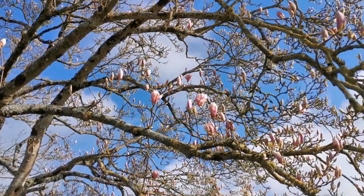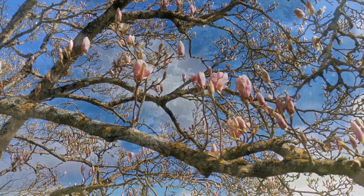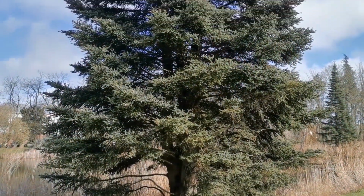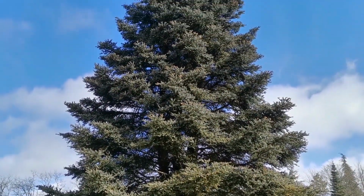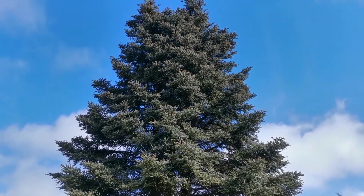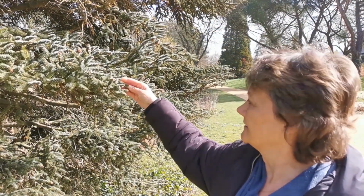Magnolias coming out. It's like a succulent, it's quite soft.